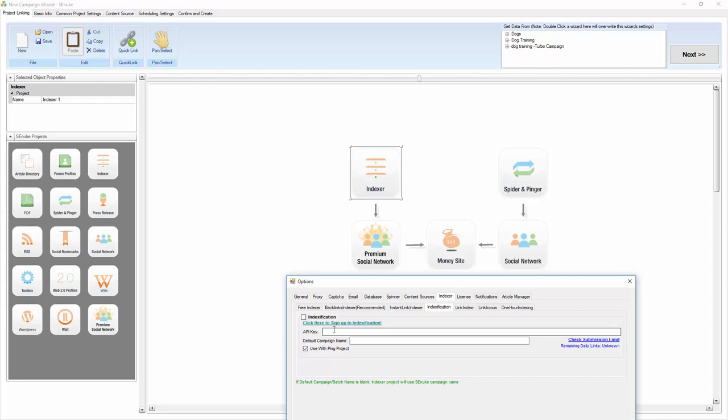Now, if you don't want to sign up to two services, don't worry. There is another little trick you can do with SEnuke TNG, and that is to use Indexification or Linklicious here as the indexing service as well. So what would happen now is the first 100 links will be sent through the premium social network to the indexer, which would be Backlinks Indexer for those first 100 links. And then once the first 100 are through, every other link would be sent through to Indexification. So effectively the indexer tool is working as the indexer tool for the first 100 links, but after that, it's effectively working as the spider tool.